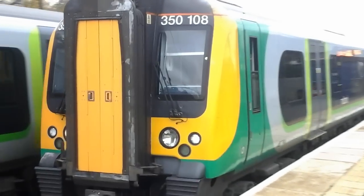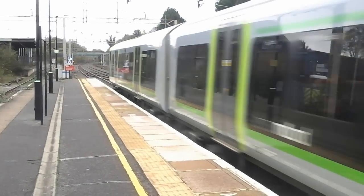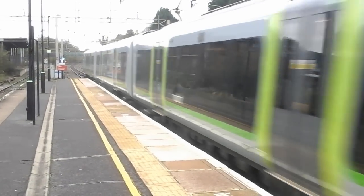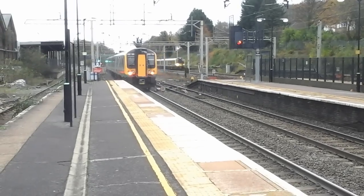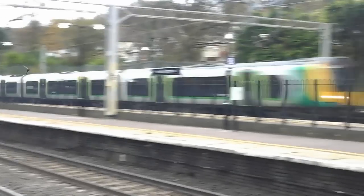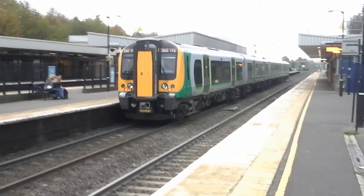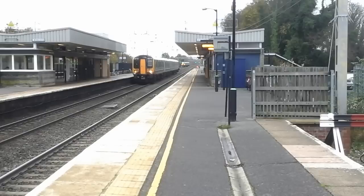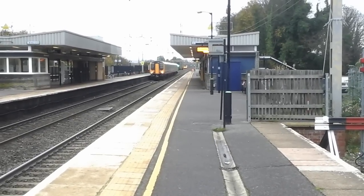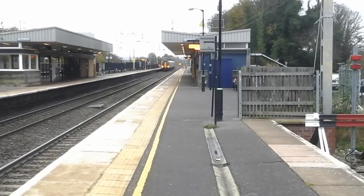There is 350-108 that brought me in from Berkhamsted, bound for London Euston. There is 350-369, bound for Crewe, and there is 350-112, bound for Tring. So, you'll be seeing services by London Midland, Virgin Trains, Southern, and with any luck, some freight as well. So, let's see what else shall turn up.